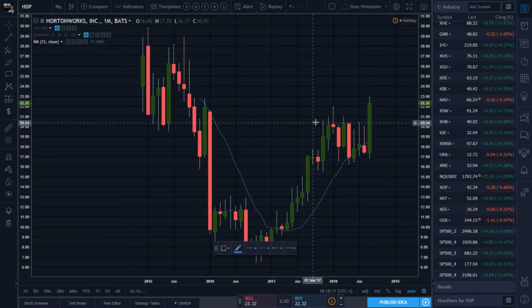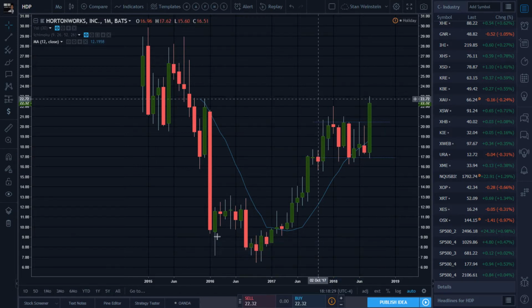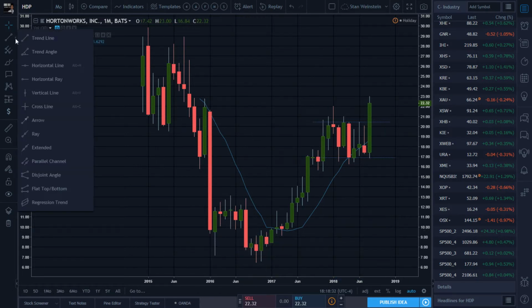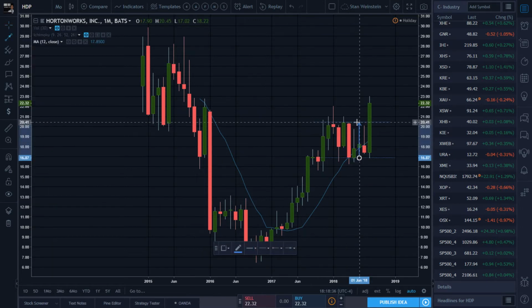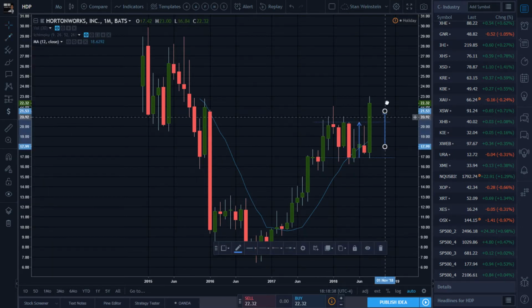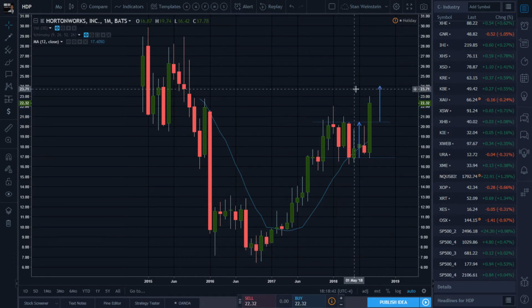So let's just do right now, monthly defined. Breakout line. And right now, this August, we have a confirmed breakout on the monthly candle chart. What is my target? And target of 24 for HDP, guys. Ding, ding, ding, ding.